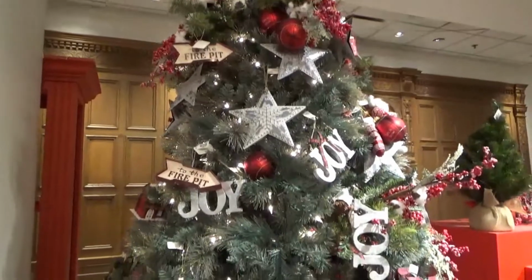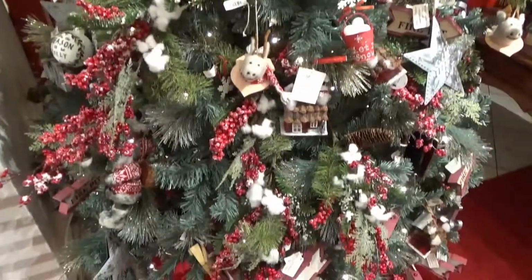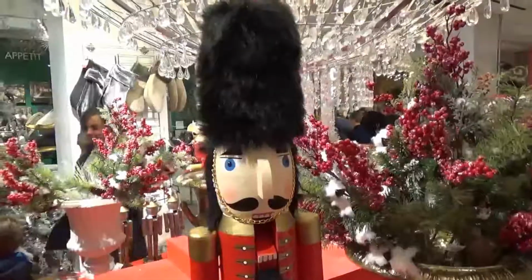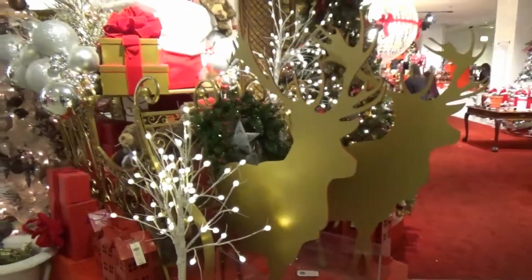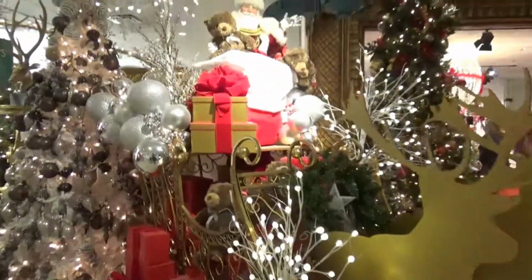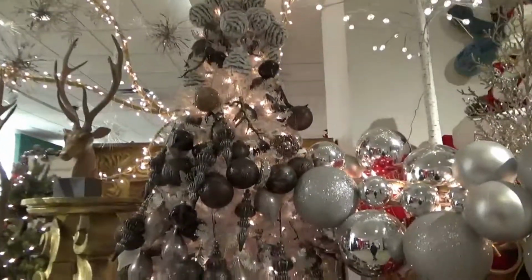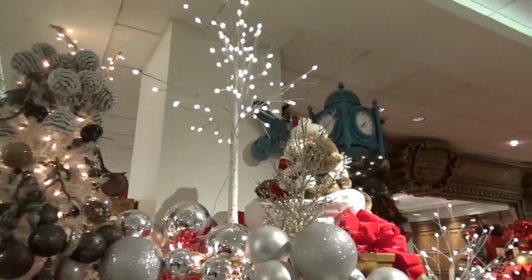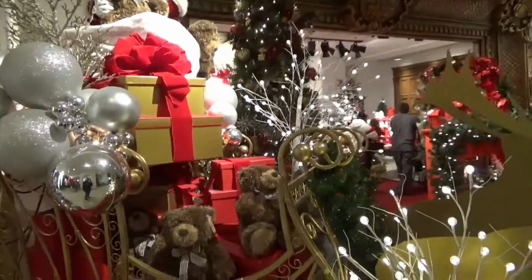That's a pretty tree. This is joy. Some reindeer, berries on it. There's Santa and his reindeer. So I mean, you should come to Macy's just to see the decorations, even if your shopping's done. There's nothing you really need to buy still, but if you want to see some beautiful decorations and get more in the Christmas spirit, this would be a great place to come.